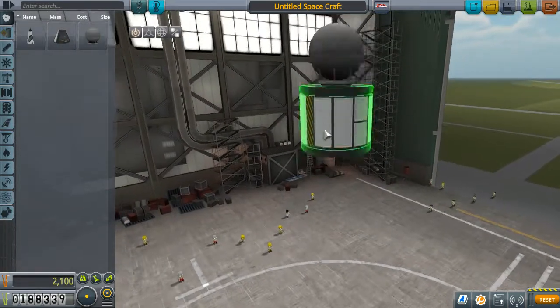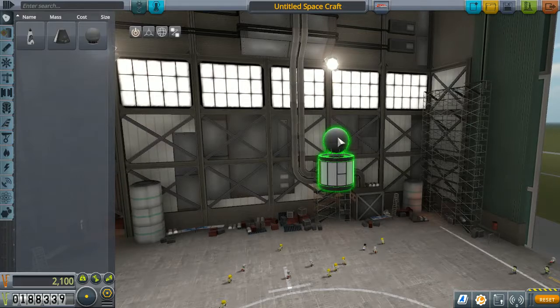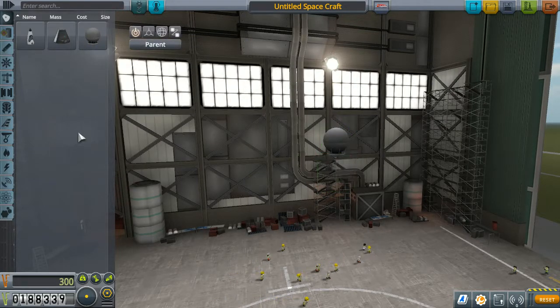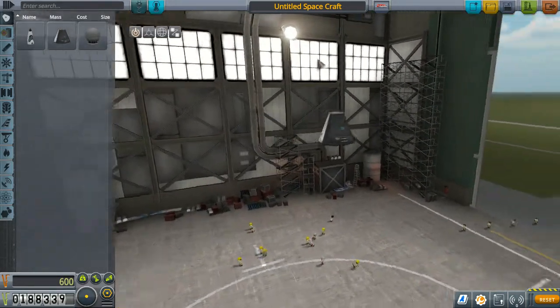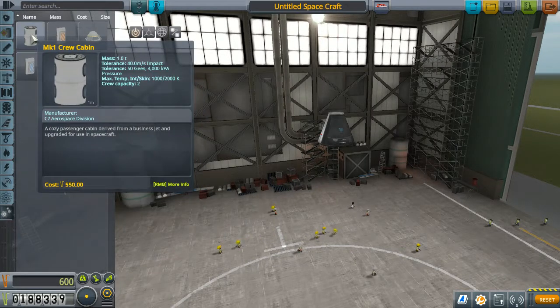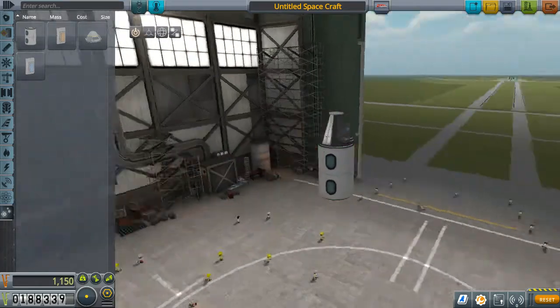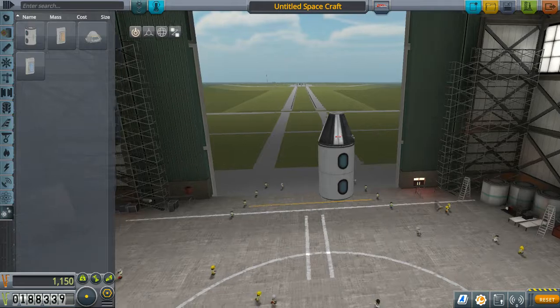This was what I put onto the launch pad, by the way, to get the science from the launch pad. It's a Stayputnik. That's the first drone core that we unlock. Anyway, we're going to put one of these, right? This is our bread and butter. And then underneath in utility, we will find the Mark I crew cabin. So this means that we can carry a total of 3 Kerbals with us on our flight.